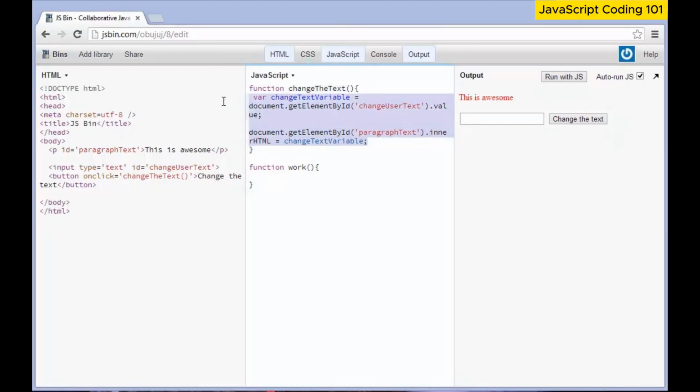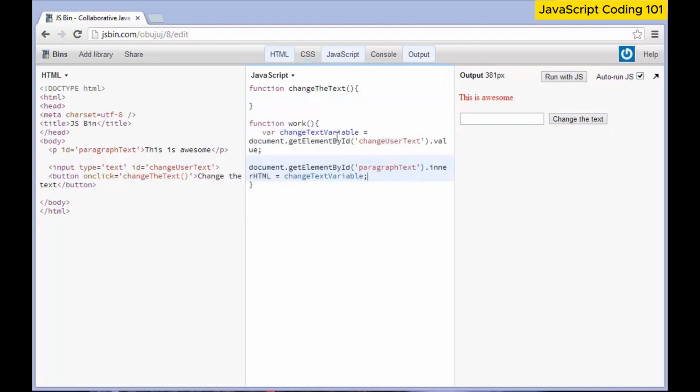Now watch this here. If I cut this out and paste it in here, nothing ends up happening. I type something in here and it doesn't work. That makes perfect sense because as of now, when we click this button, we're still calling this function here. One thing we could do is change this to work. And if we change it to work, it all works. Okay, simple enough, but that's not what I want to do.